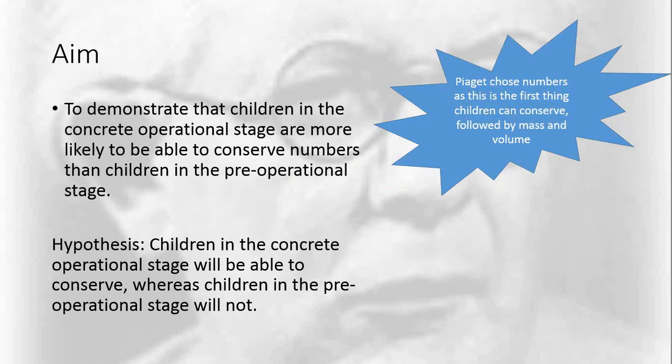So the aim of this study then is to have a look at the stages that this skill develops in. Now, Piaget has already put forward the theory that as we go through the pre-operational stage into the concrete operational stage, we should have this. This is one of the milestones that children should be able to do. He specifically chose counters, numbers, to focus on for this because number conservation is the first of the conservation skills that children develop. Once they've got number conservation and they understand that numbers stay the same, then they gather the ability to conserve mass, which is weight, and volume, which is the water one we saw before.